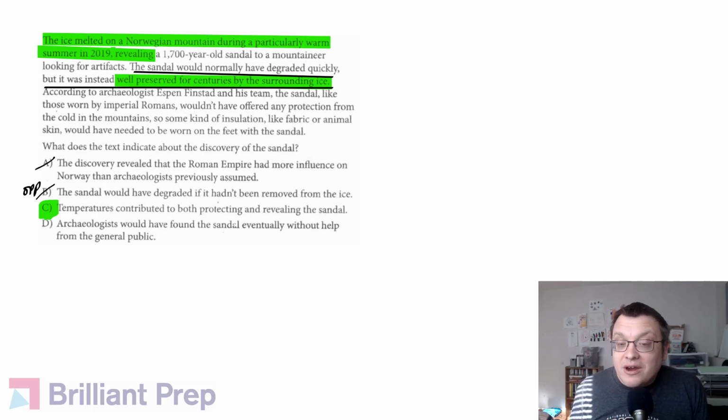Where's the evidence? Where does the text specifically say, or at least strongly imply, D? It doesn't. All we know is that it was a warm summer. Someone who was looking for artifacts found it. Cool. What could have happened is totally speculative. So the only choice that has the evidence to support it, and therefore is the right answer, is choice C.